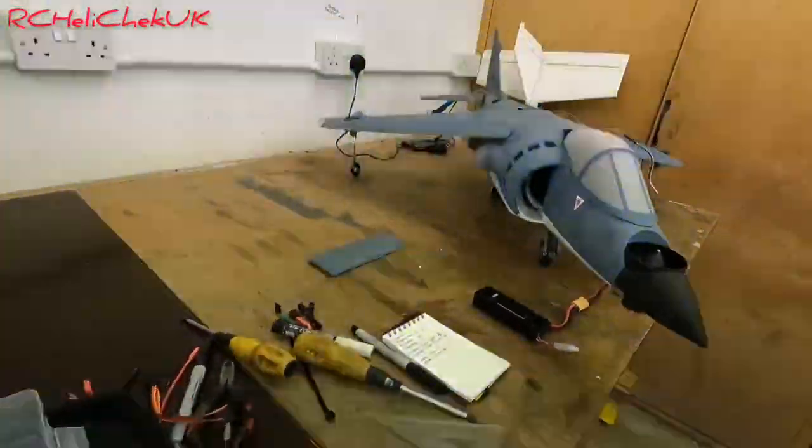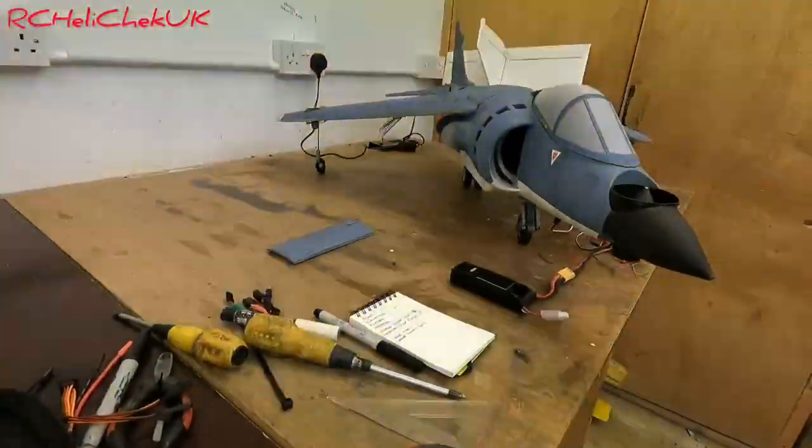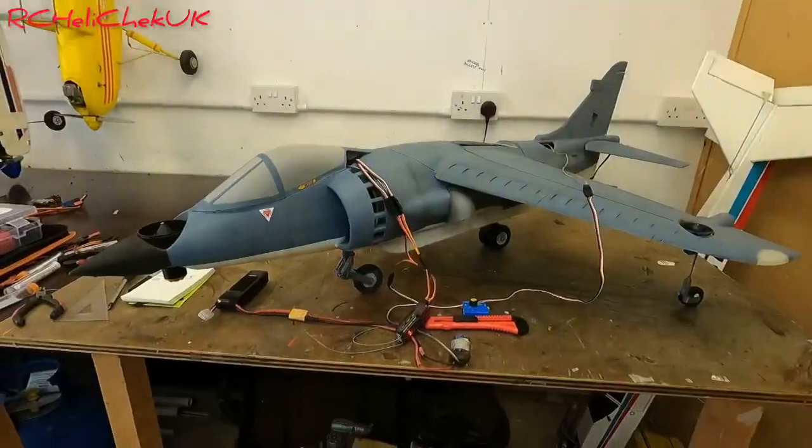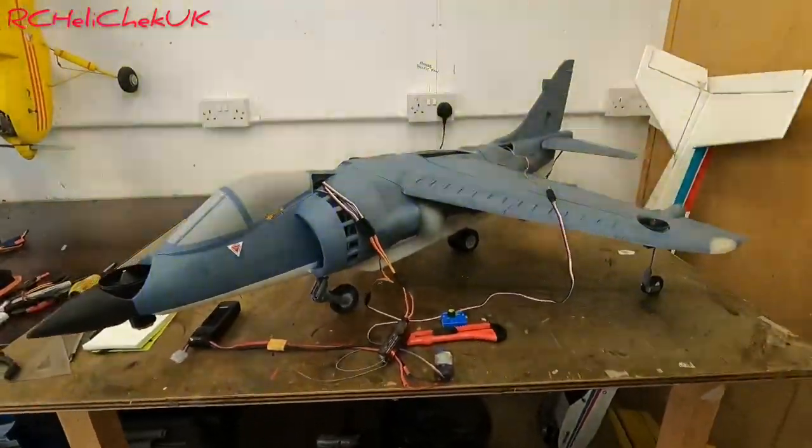But how about that? It's actually sitting on its wheels for the first time, and doesn't it look good? Right, I digress. Let's carry on.